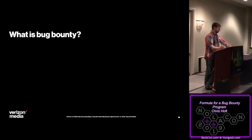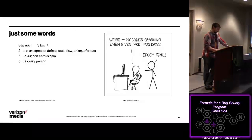So that's some numbers, but what is bug bounty? What's the core of a successful program? We have to define what bug bounty is. It means different things to different sides of the space, right? It means a different thing to a program than it does to a hacker or to the platform that brings those things together. We're going to look at it from the program perspective because that's where we sit.